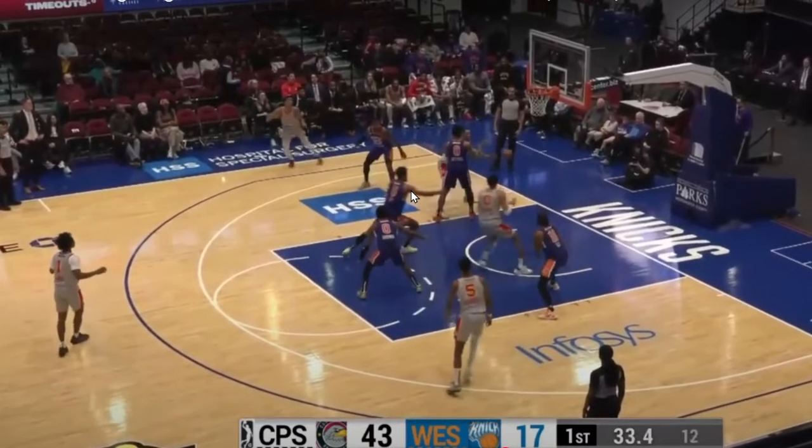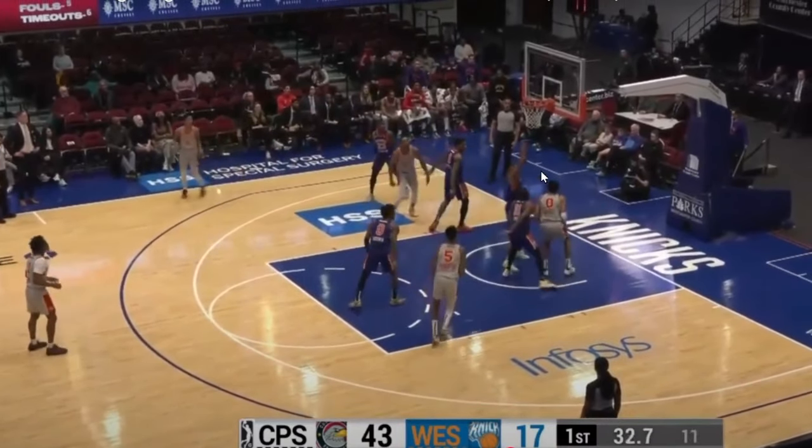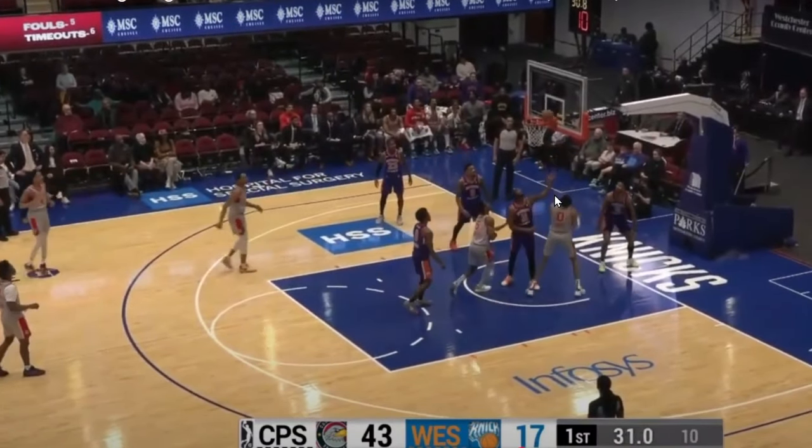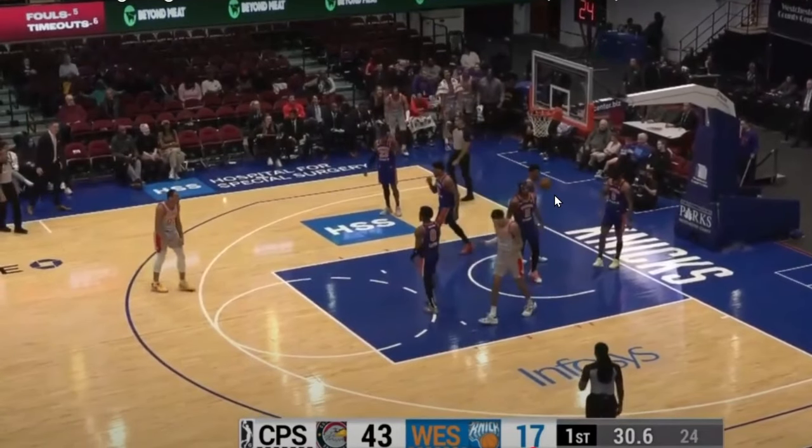Get behind the ball-watching defense. Up fake. Okay, gets the first guy up in the air. Up fake again. Okay. Gets two guys up in the air and then draws an and one.